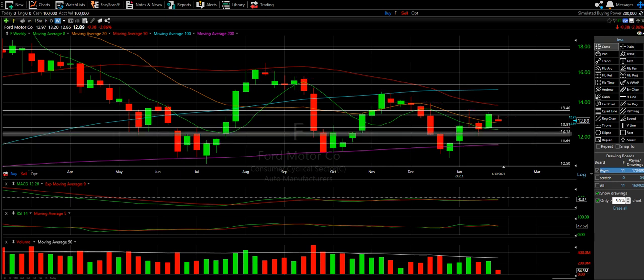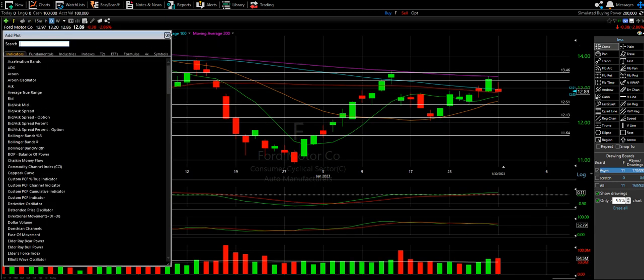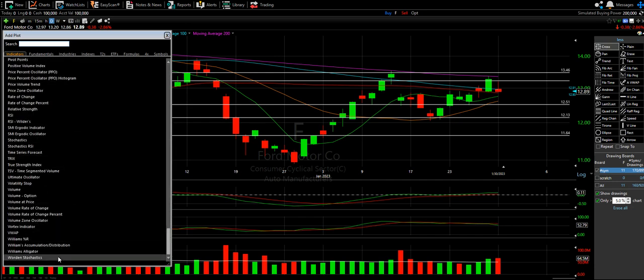You know, I don't like clusters on the daily, let alone the weekly, but Ford, interesting. Whoops. Hey, that's how you add indicators, by the way, on this thing. And look how many there are. Real quick, I have zero idea what Warden Stochastic is. I have no idea who Williams Alligator is, right? That literally says alligator? Jesus, right?